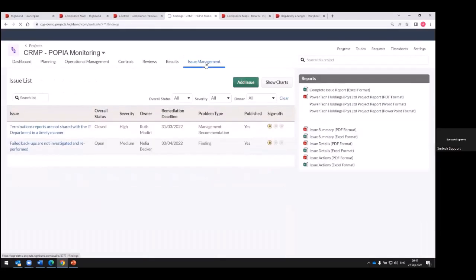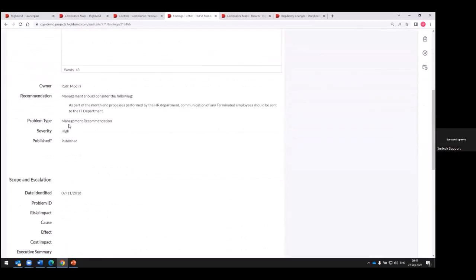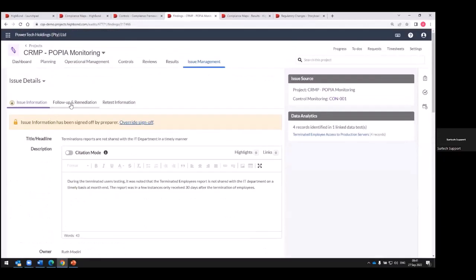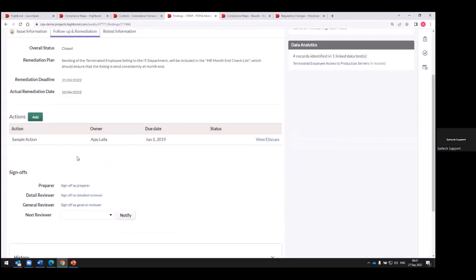Under the issue management tab, this is where you can start building up those different types of issues or findings that you've got, and then capture all the necessary information relating to the finding. Under that finding or issue you've identified, under follow-up and remediation, this is where you can start creating things like action items. Action items are tasks that can be assigned to individuals in the business who will then start responding to these actions to help remediate those issues that you've identified.